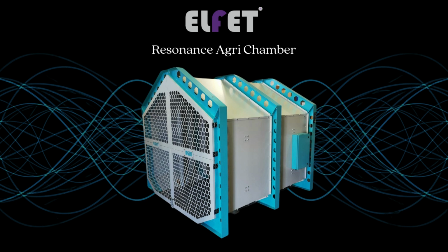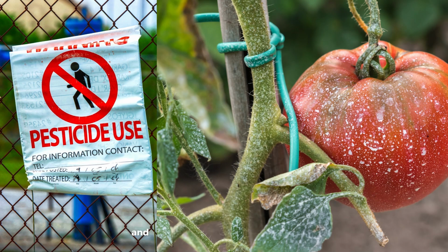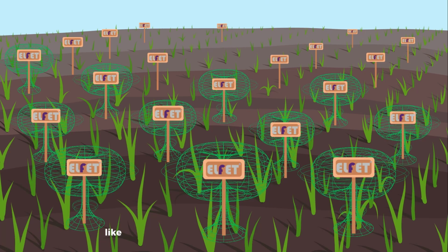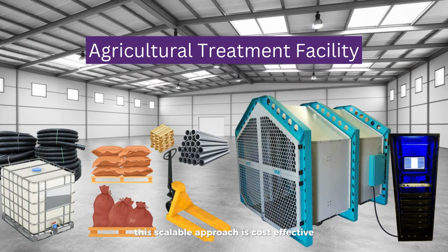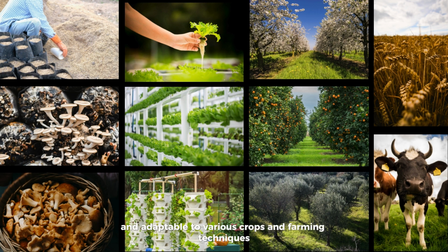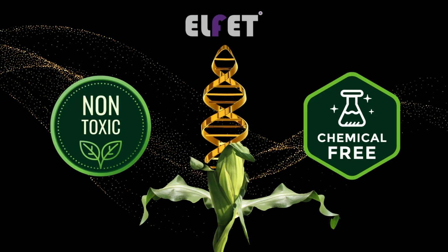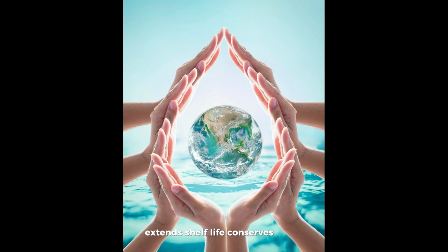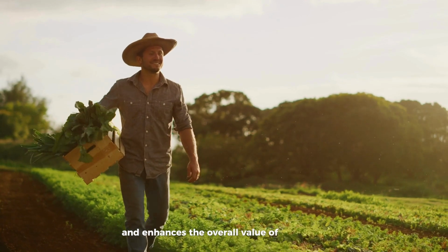The ELFET Agri Chamber offers a regenerative farming practice by establishing a system that substitutes synthetic fertilizers and pesticides with natural alternatives, like subtle vibratory assistance and coherent water. This scalable approach is cost-effective, simple to install and implement, and adaptable to various crops and farming techniques. ELFET technology is compatible with any irrigation system, and it improves quality produce with increased amounts. ELFET is chemical-free and is completely safe for food, extends shelf life, conserves water, reduces long-term input costs, and enhances the overall value of your farm.